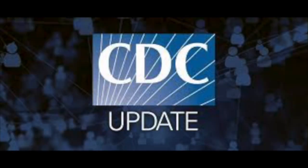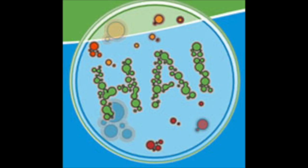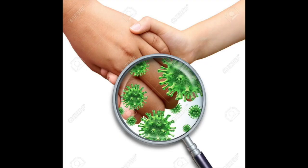CDC estimates that approximately 2 million patients in the U.S. obtain healthcare-associated infections, or HAIs. HAIs are caused by the transmission of bacteria, fungi, and viruses to patients from healthcare providers and healthcare settings.